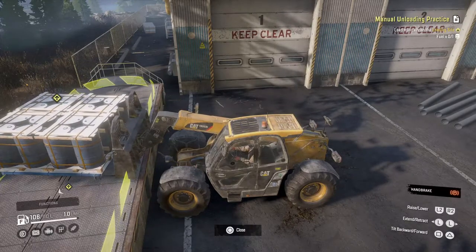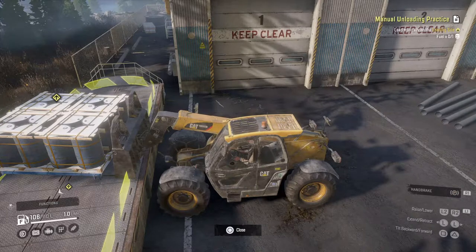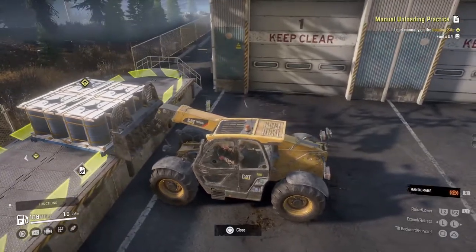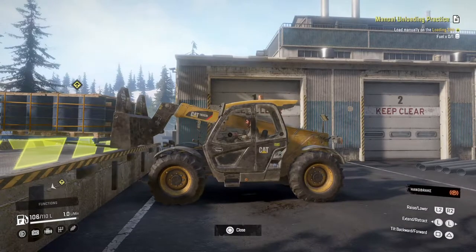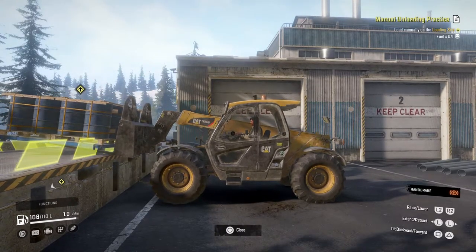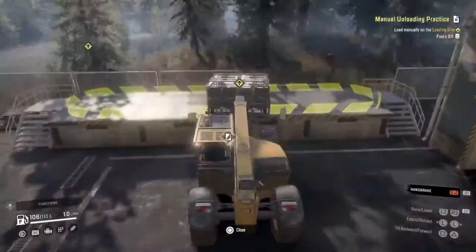Tilt it. Maybe even bring it backwards a little bit. That's better. And then lower it. Right, take the tilt off. That's not bad. Oh, I like the way we're off the ground now.